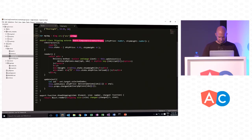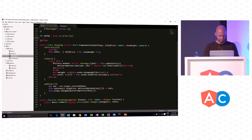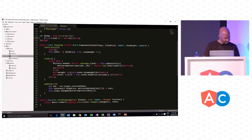It allows me to also do things like, within an expression, I can say, well, let's put a bunch of divs in for this, x dot, yeah, let's put a div in here. And it knows that's a number I'm passing through the array into an HTML element. So that's pretty cool.